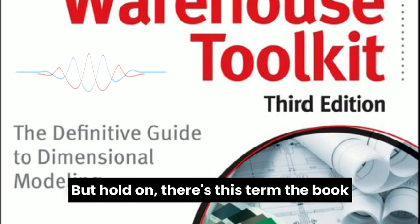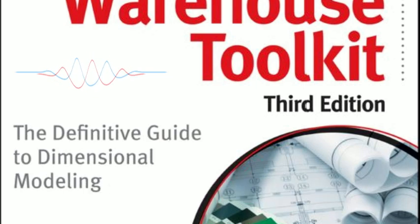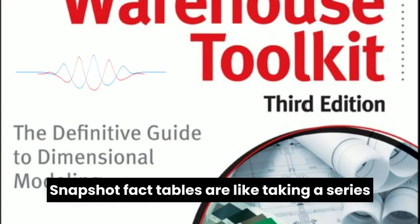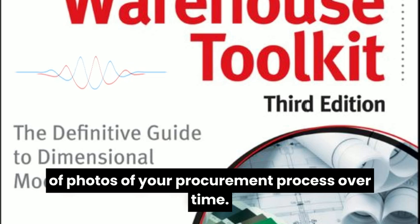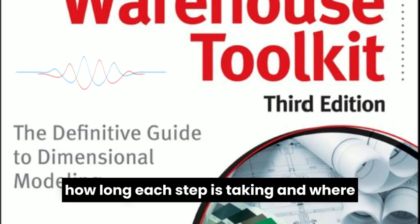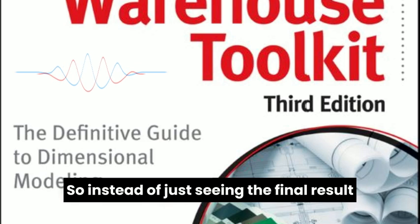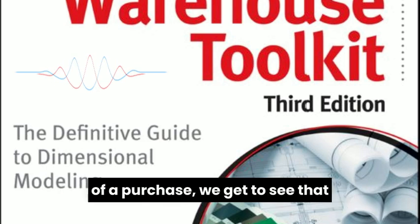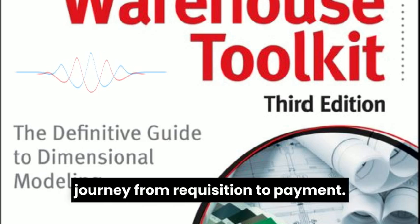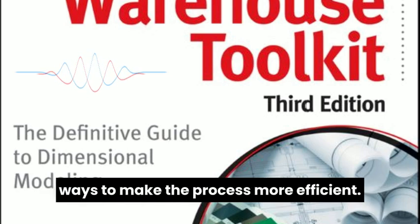Clever. But hold on, there's this term the book mentions, snapshot fact table. What are those all about? Yes, snapshot fact tables are like taking a series of photos of your procurement process over time. They let you see how things are moving, how long each step is taking, and where any bottlenecks might be. So instead of just seeing the final result of a purchase, we get to see that journey from requisition to payment. That's going to be super valuable for finding ways to make the process more efficient.